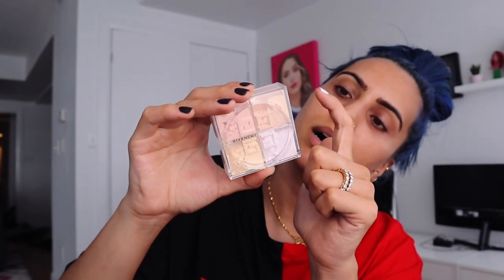Another thing I got was this Givenchy Prisme Libre Matte Finish Enhanced Radiance Loose Powder 4-in-1 Harmony. It's basically a 4-in-1 loose setting powder. So if you guys can see here, there's four different colors in it. There's a pink section, a blue, a white, a beige, a more yellow, and then a more pink section. And I've heard really good things about this.